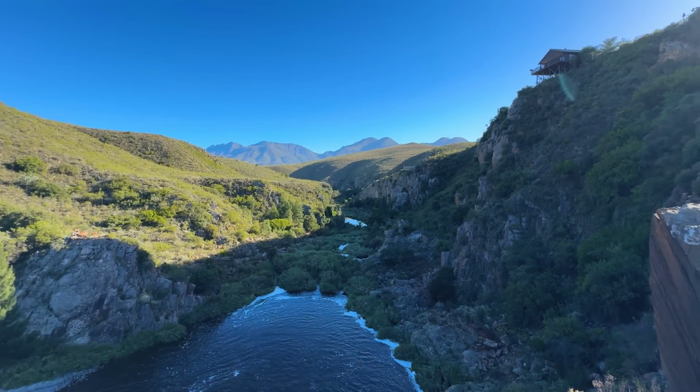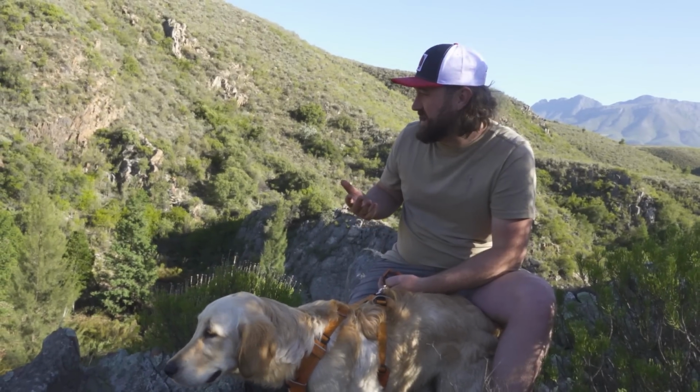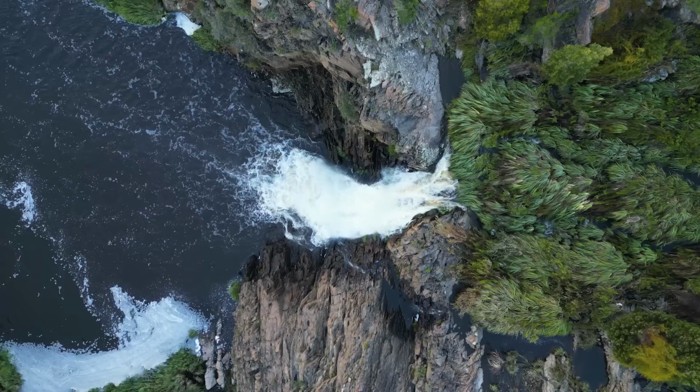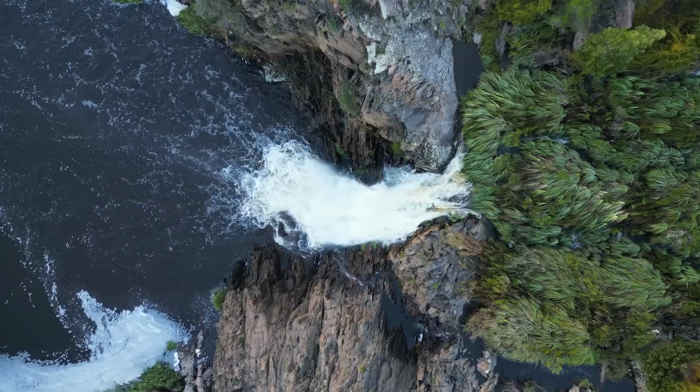Well, there you go guys, Eagle Falls on a beautiful sunny day with no wind, and we couldn't have timed it better because with all the rain that's been happening over the past few days, we've got lots of water flowing.